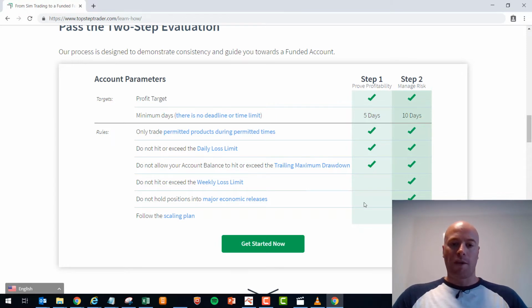So it looks like in step one, though, we can hold our positions through major economic releases. It's just in step two, the second part of the evaluation, that you have to start looking at the economic release calendar. And the last thing here is the scaling plan.